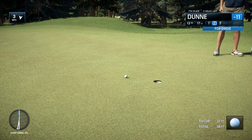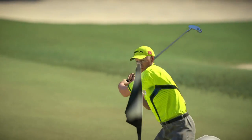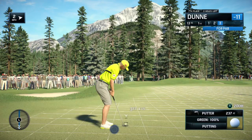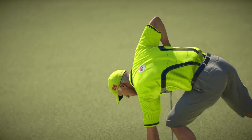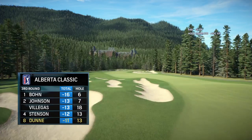Well, that would have been a bonus had it gone in, but still, reasonable chance for par here. Yeah, there's no damage. You're not going to birdie every hole. This one just requires a little bit of focus. And he makes it for par.